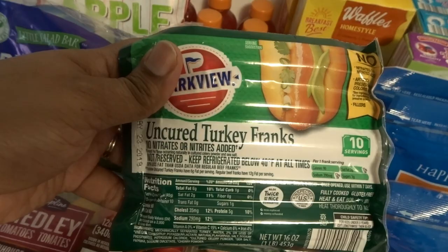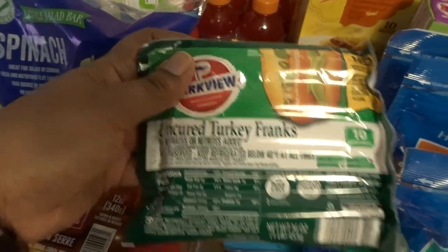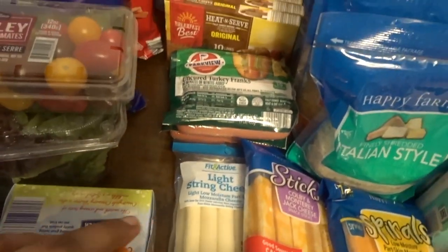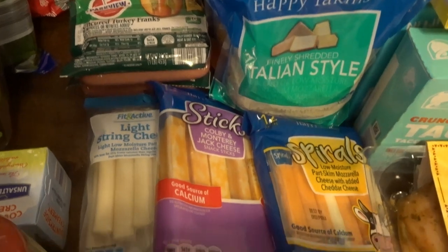And then we have hot dogs. These are really good. He has them once in a while, so I like to keep them in the freezer. Moving on down, we have the butter. Again, I also keep that stocked up in the freezer. I get it unsalted because I season everything, so I just think unsalted is better.